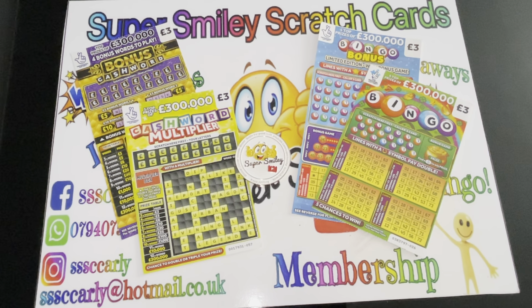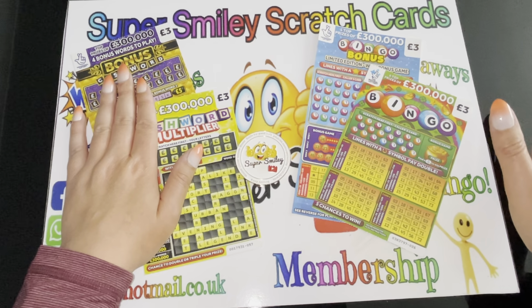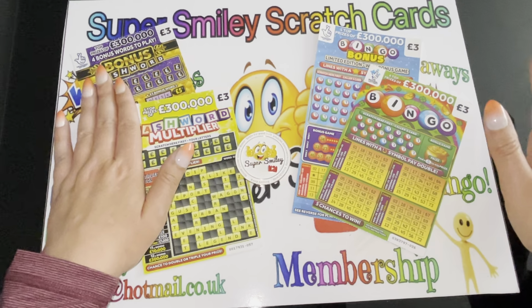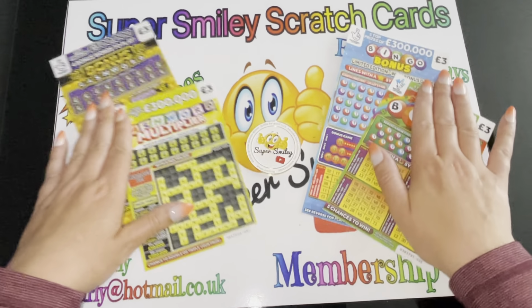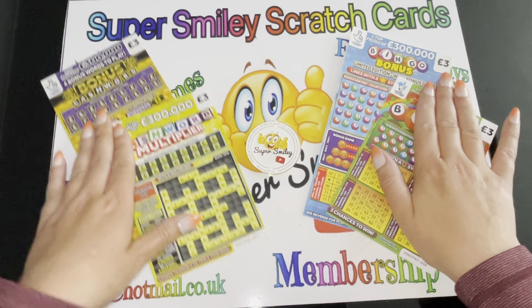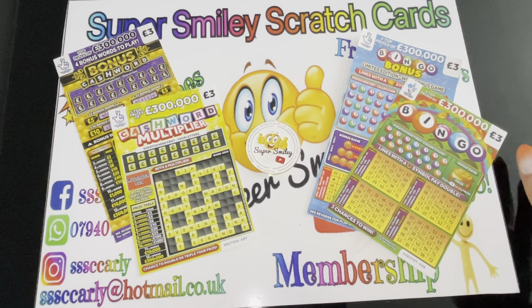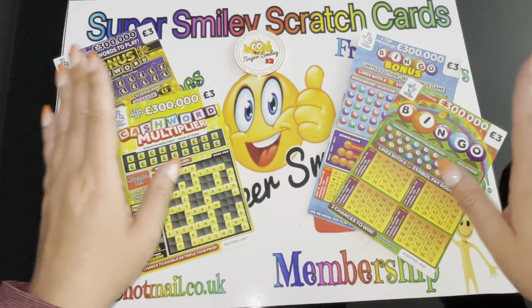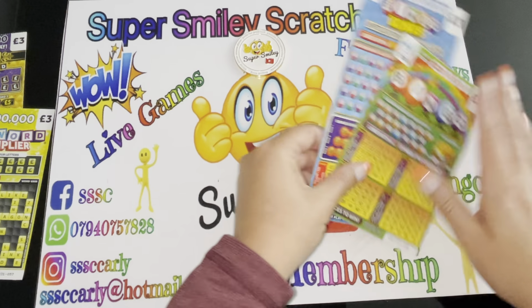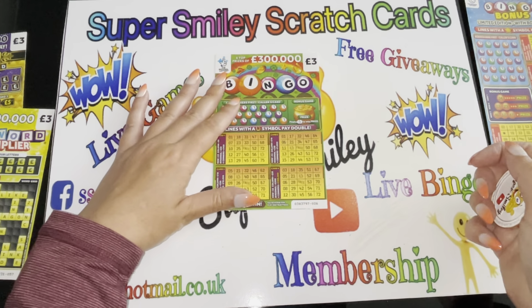Okay, so today we are going to scratch two of the cash words versus two of the bingos. The bingo, bingo, bingo. A cash word, cash word, cash word. So I'm going to get started because these are long cards, but I shall do them the quick way. I'm going to start with the very last rainbow bingo I've got.